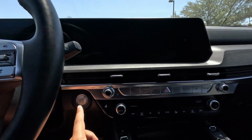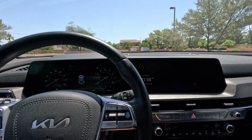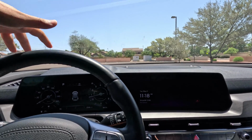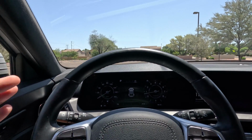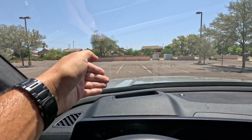As we get in here, go ahead and hit our power start stop, and the car comes to life with all of the fun Kia animations. One of the interesting things that you'll notice is we have this big long display here, which is actually 2 different displays, about 12.3 inches each, which combines for over 24 inches of real estate, which is not too shabby there. Obviously, this main one separated for the driver's display, and we also have a heads-up display in this one.